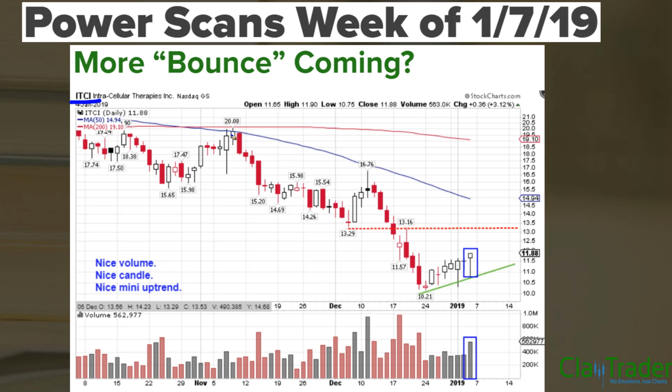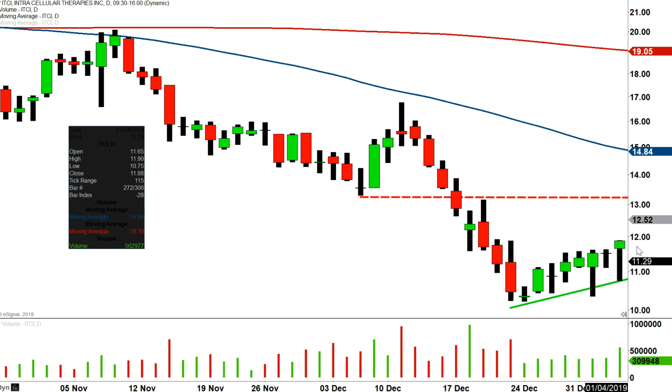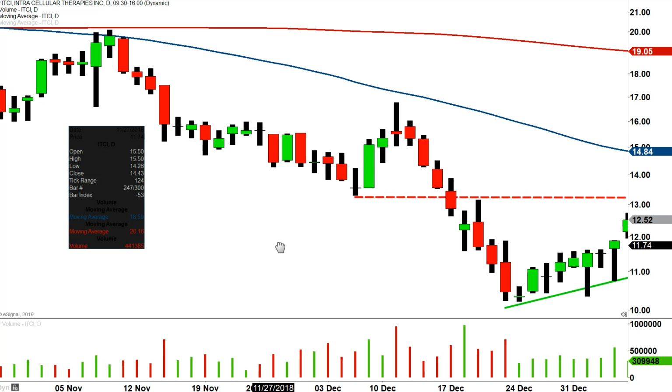Next alert here was kind of a category I just made up: is there more bounce coming? So this was on ITCI, and pretty straightforward. Nice volume, nice candle, nice mini uptrend. So yeah, is there more bounce coming? That was the question. So going into the weekend, that's what the chart looked like. And again, now price-wise, we're up over a $10 stock. So let's see how this one played out.